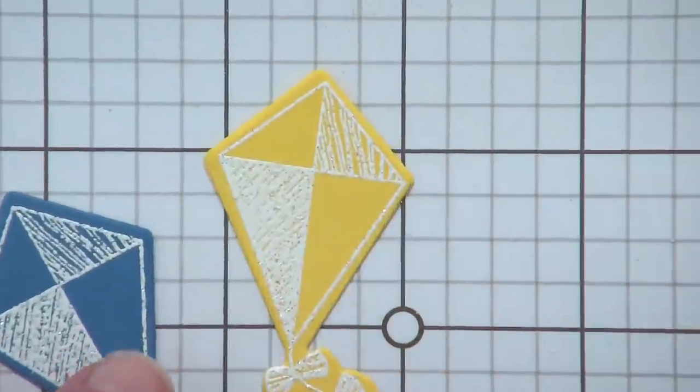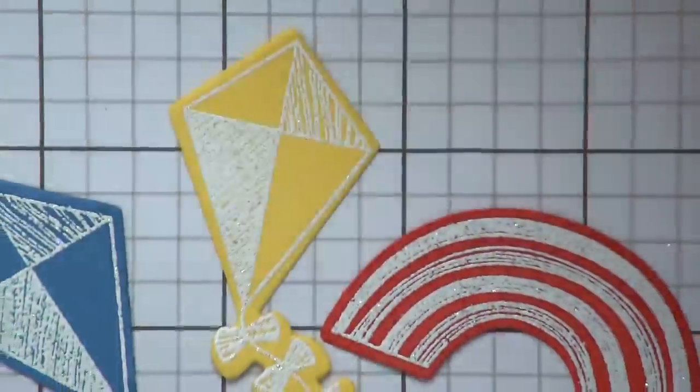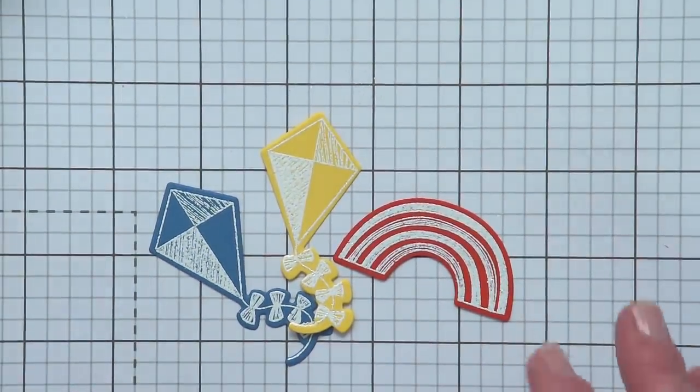Isn't that fun? So it's a really fun way to get a little extra mileage out of your embossing powder. Just add some of our sparkle dust to it. And the sparkle dust is so fine that it's able to just marry up with that embossing powder. And when the 2 mix together, just a little bit of magic happens.